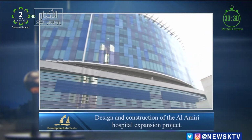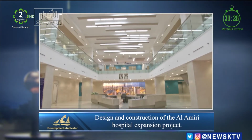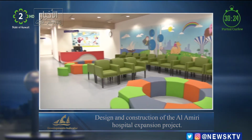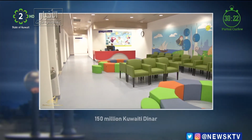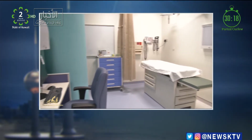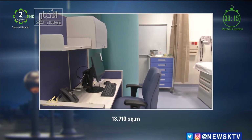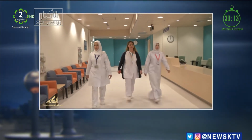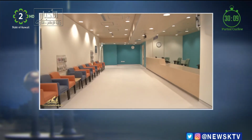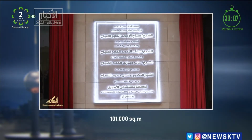The Al-Amiri Hospital expansion project is carried out within the existing Al-Amiri hospital complex in the Sharq area of Kuwait City. Project cost is up to 150 million Kuwaiti dinar. The surface area is approximately 13,510 square meters. The gross surface area, with a total capacity of 416 beds, will be approximately 101,000 square meters.